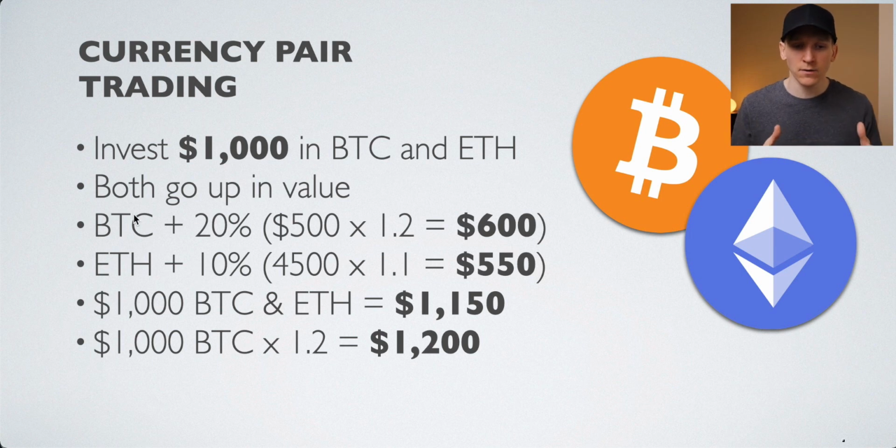Let's say you took $1,000 and you invested $500 each, 500 in Bitcoin and 500 in Ethereum. They're the top 2 cryptos and they both go up in value. Both have gone up, so we're super happy. But you can see here, Bitcoin actually went up 20%. So our $500 times 1.2 is $600. Ethereum though, only went up 10%. So $500 times 1.1 is $550.